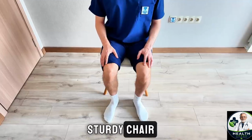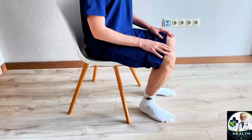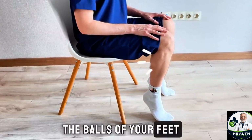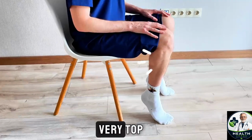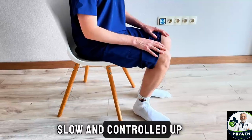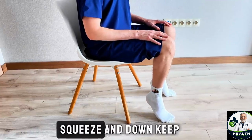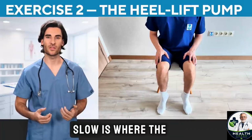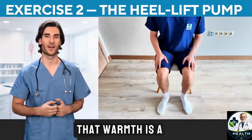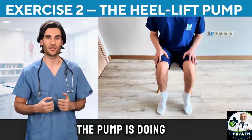Sit tall in a sturdy chair, both feet flat on the floor, back straight, shoulders easy. Slowly lift both heels as high as you can. Rise right up onto the balls of your feet. Feel that squeeze in your calves at the very top. Hold it 1 second. Then lower down, slow and controlled. Up, squeeze, and down. Up, squeeze, and down. Keep it slow. Slow is where the work happens. You might feel a little warmth building in your calves. That warmth is a wonderful sign. It means the circulation is switching on and the pump is doing its job.